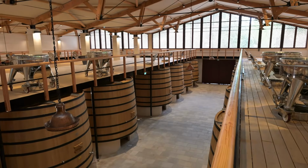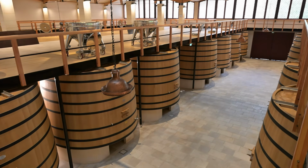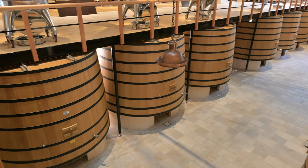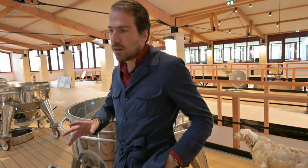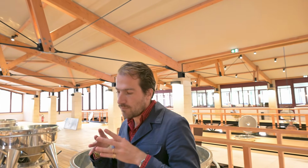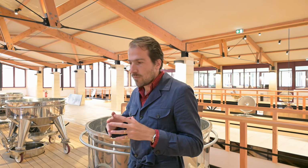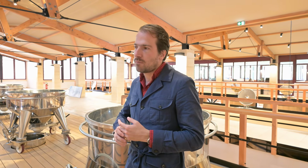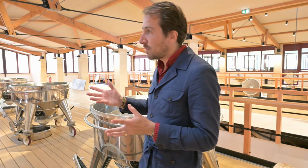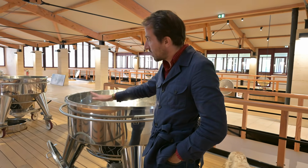New cuverie. As I mentioned, we started using this new cuverie in 2021. Now we have 44 vats of lots of different sizes, which helps us keep the plots separate. Before that, we had 18 vats. They were all large, so we really gained a lot of precision. As I mentioned, the gravity: we use these little vats now to gravity feed everything.